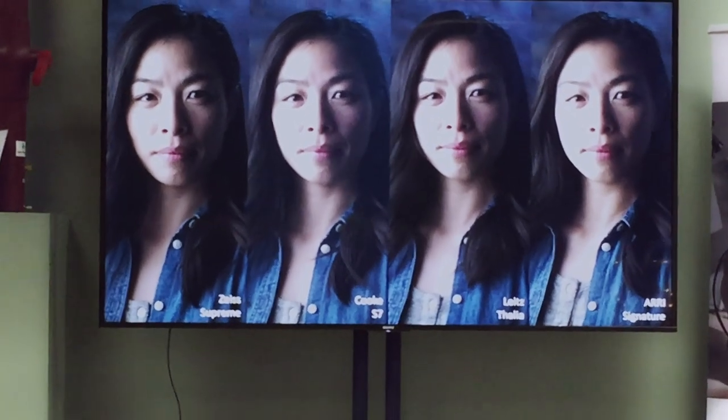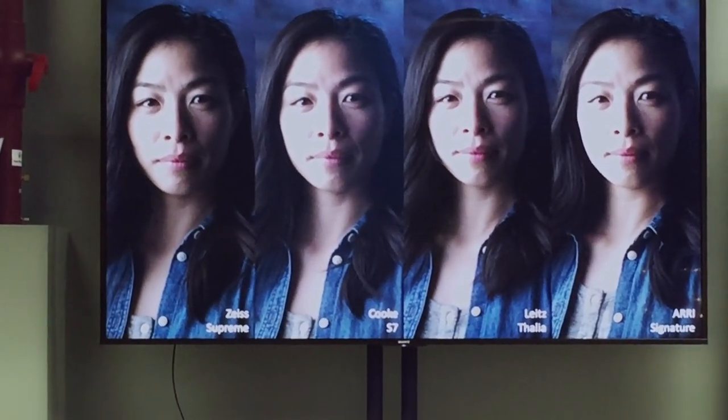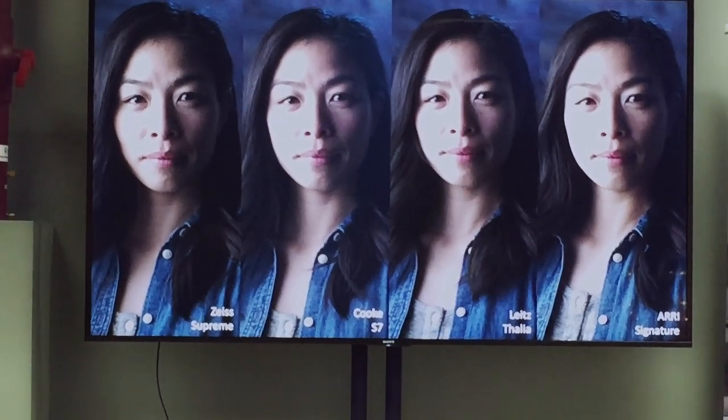Yeah, expensive. What I found most interesting was when they compared the signature prime lenses with other popular cinematic quality lenses. All of them were excellent, but the signature primes had features such as little to no color aberrations, smooth light flares, more natural blurring of the background, and brighter exposure, despite having compared lenses in the same class and aperture ratings.